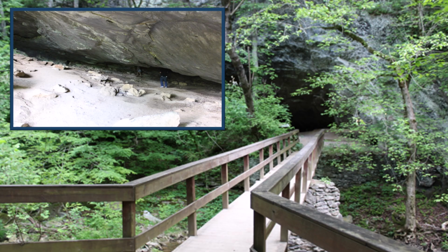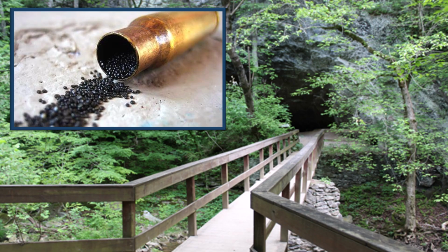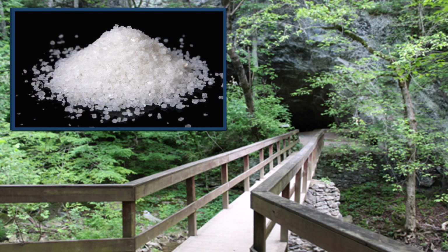As we move on from Natural Bridge, we pass by a cave once used for the production of gunpowder. A major ingredient to gunpowder is saltpeter. Nitrate-rich compounds were collected from the cave, then boiled to concentrate and crystallize the potassium nitrate into saltpeter, like reducing a sauce when cooking.